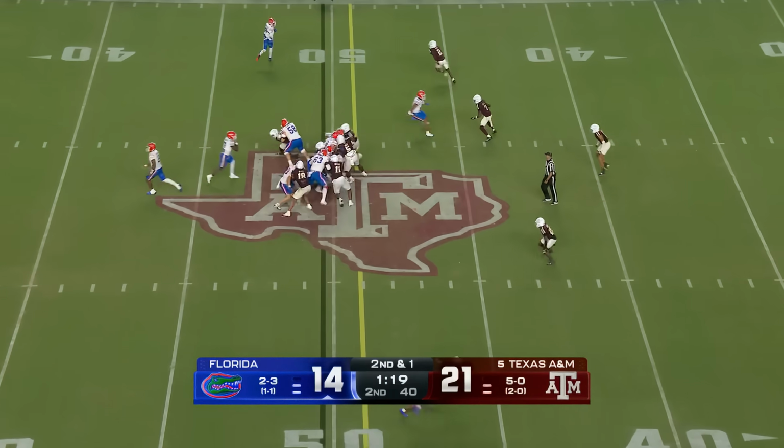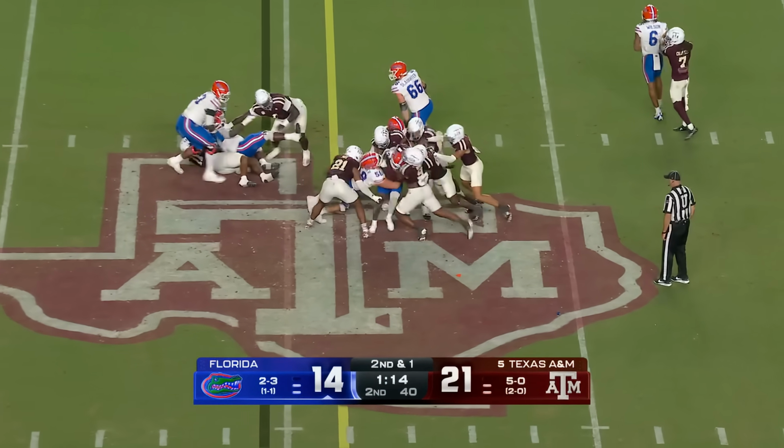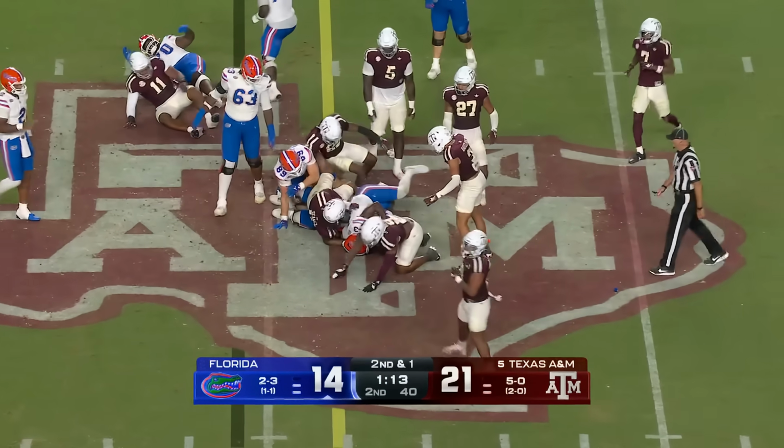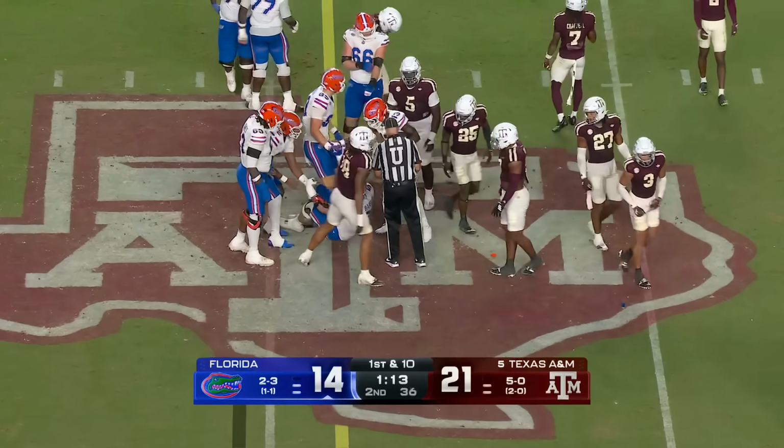Brown in motion at the top of your screen. They'll keep it on the ground. And Baugh will pick up enough for the first down. Moves the pile to about the 48. With 1:13 to go.